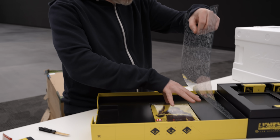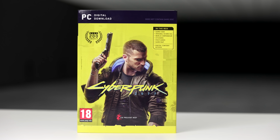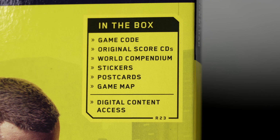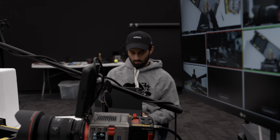All right, so here is the game case. It includes the game code, the original score CDs, World Compendium. I don't even know what compendium means. We're gonna get a definition right now from our crack research team.